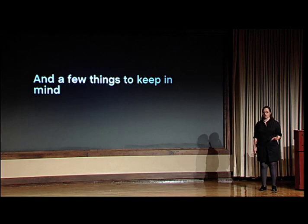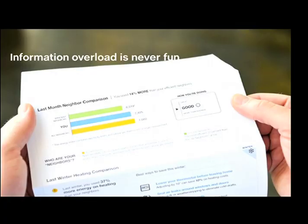So in terms of designing these objects, one of the things that's really exciting about doing a TED Talk is I know that the audience is so full of really creative people who are entrepreneurs and who are thinking about doing creative things with technology and everyday objects. So there are a few things that help me in my work in terms of designing for an Internet of Things. One is that information overload is never fun.